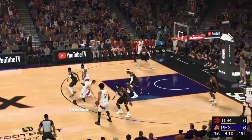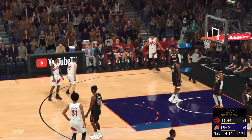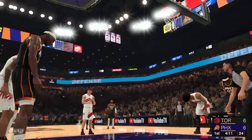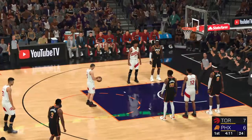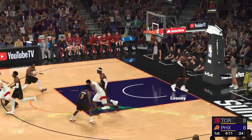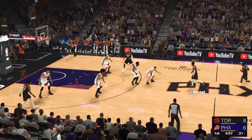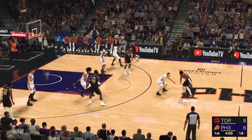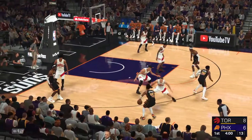Oh, the long arms and athleticism up and down this roster for the Raptors. It is something. Yeah, they have a type that they're looking for. Blocks, steals, deflections, all coming in bunches. The activity will be there. Both shots good from the stripe. And it's the Suns with the ball, trailing by 2. About 3 minutes gone here in the first quarter.